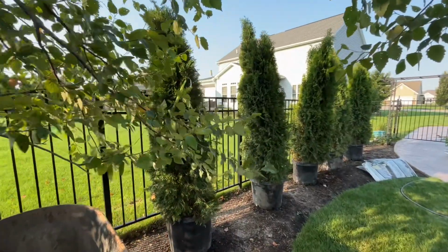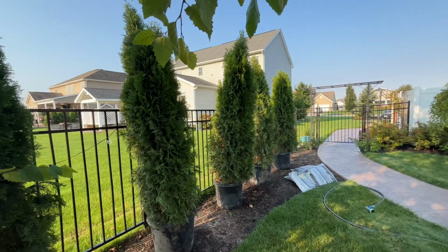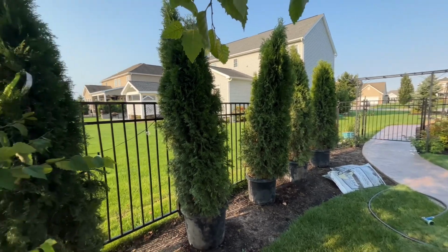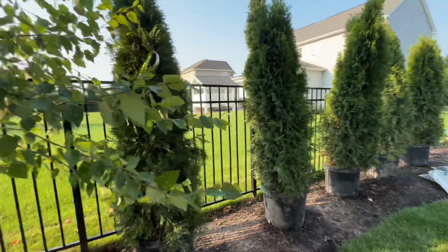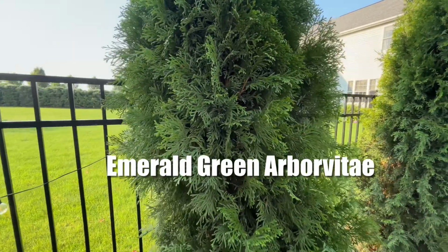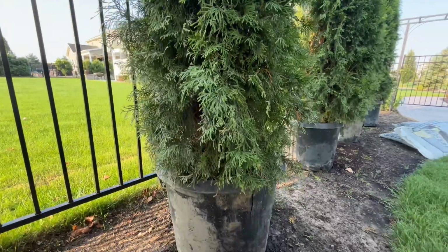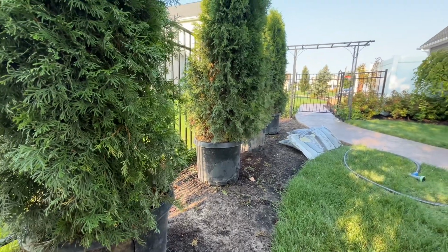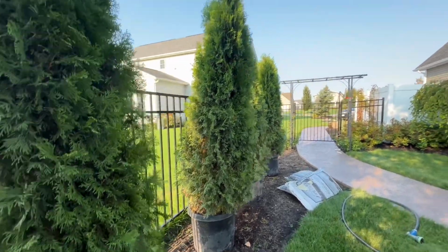We decided on some more emerald green arborvitae along this fence here, and we went for the big ones. We got like 6-foot emerald green arborvitae, and they look nice and healthy. My husband's been good about watering them. So we're going to do 6 along the fence here, and I'm really excited about just having some more privacy in our backyard.